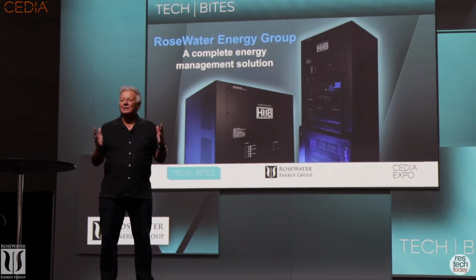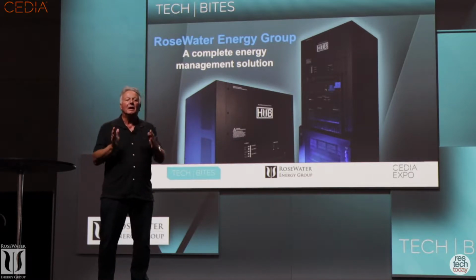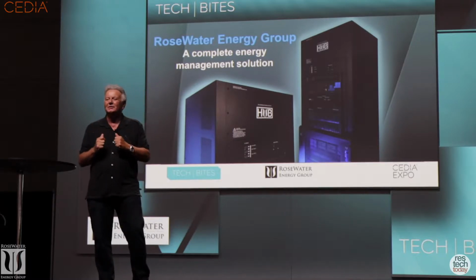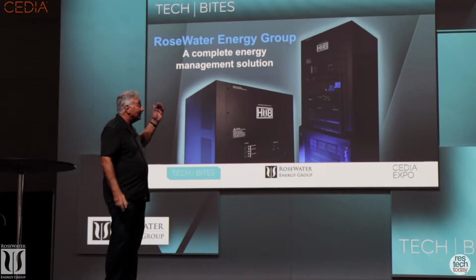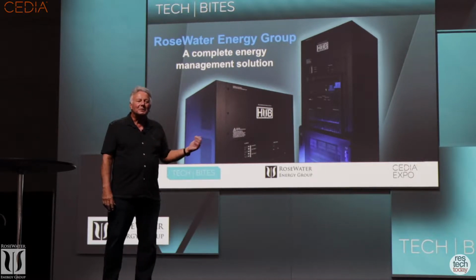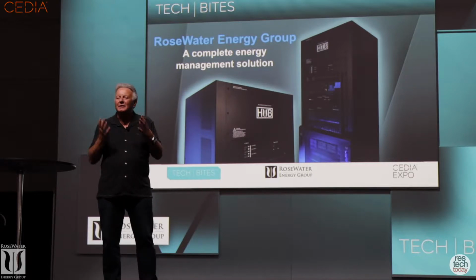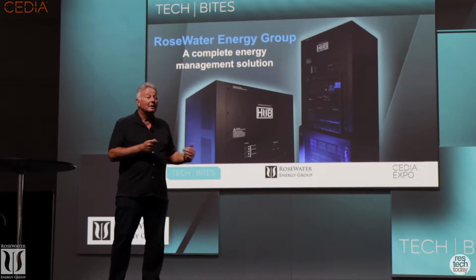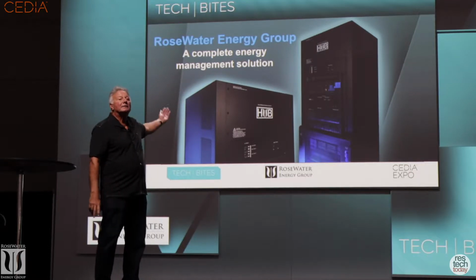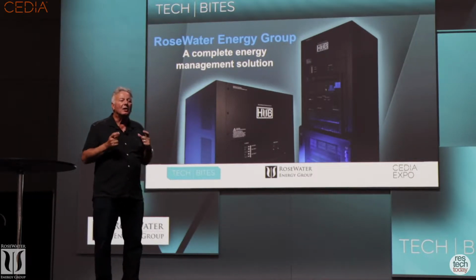We power condition, and we provide the highest quality power output, regardless of input. Our output is always 120 volts, always 60 cycles. We provide large-scale battery backup. We don't back up for minutes, we back up for hours and days. We provide the ability to integrate renewables. So if you want to use a renewable energy source, our device will take it in and manage it. We have a complete software suite to manage all inputs.